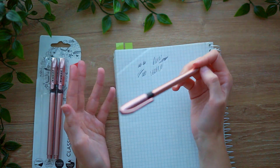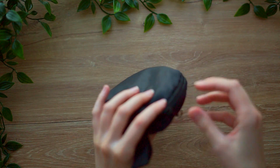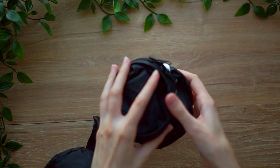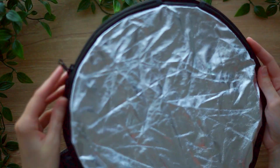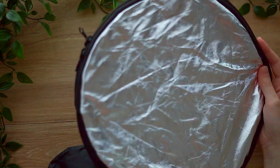I love the color. Next thing I got is, let's try not to be scared. I'm gonna open it now. Don't be afraid. Oh my gosh. Okay, so this is a portable reflector, and I found it, I think, at a very reasonable price.